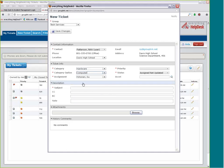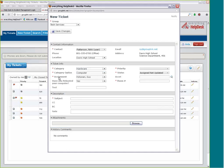But if I were to come in here and let's say I choose computer, let me talk about assignment. This is huge. This is part of the automation of our system. You'll notice that it looks like a drop-down. It's not. I should mention you can remove any of these fields from their view. You can make them required, not required. I would suggest removing assignment from the view of the end user, but I like to show it here so I can talk about the routing of this.